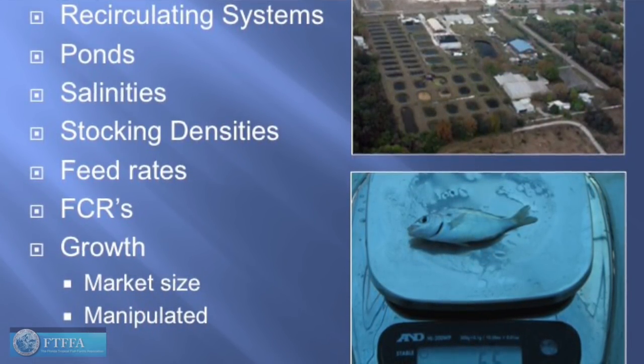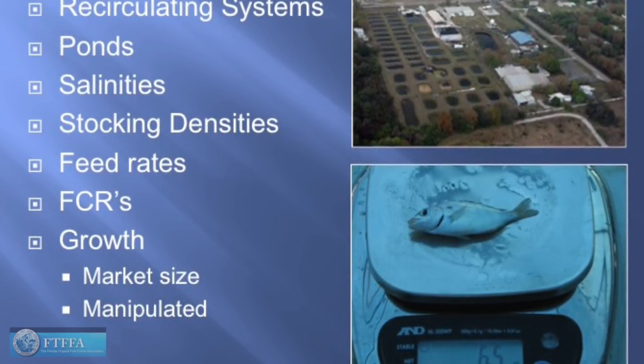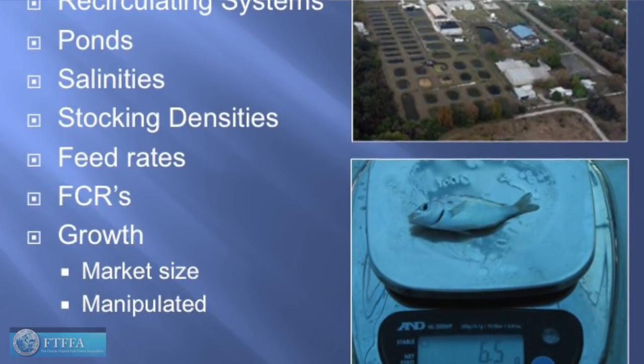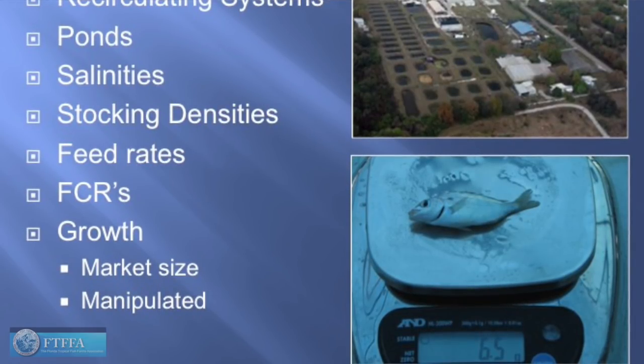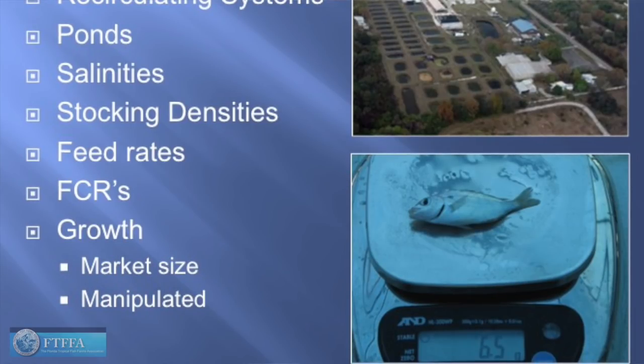And finally, how long is it going to take us to get to market size? And can we maybe manipulate that too? Can we manipulate that to maybe grow some fish faster and grow some fish slower so that we can have the same size fish year-round available to the market? So how do we manipulate that and make it more profitable for the growers?